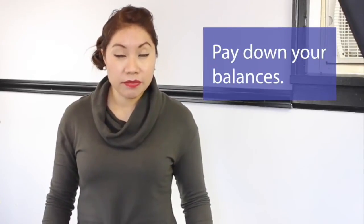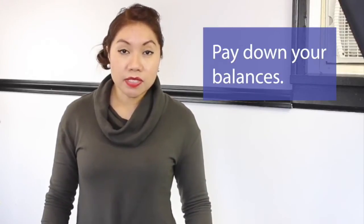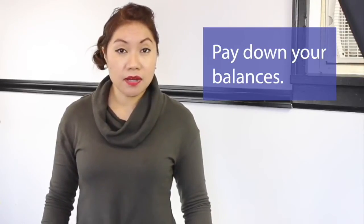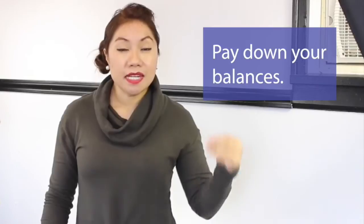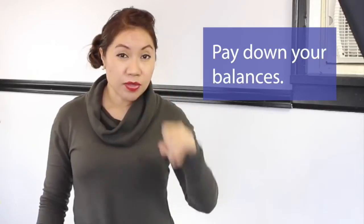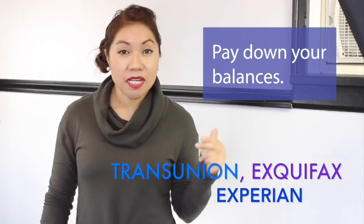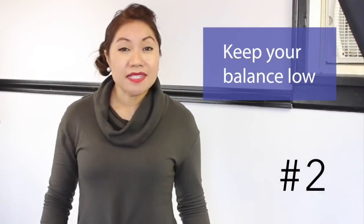Number one is make sure that you pay down your balances. I know that seems pretty rudimentary, but it's a good way to start establishing that credit over time. The credit bureaus report on your credit an average of 30 days. So each time you pay down that balance, the next month your credit score goes higher a little bit at a time. And there's always 3 credit bureaus: Transunion, Equifax, and Experian. Each one of them has a little bit of a different algorithm, so it's really important to pay down those balances.